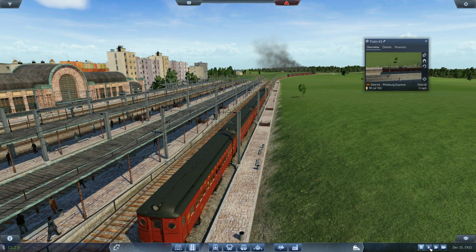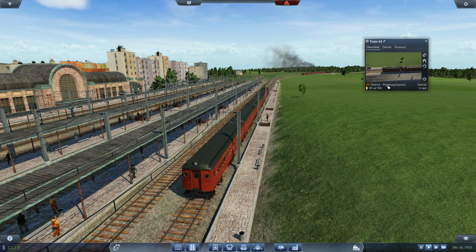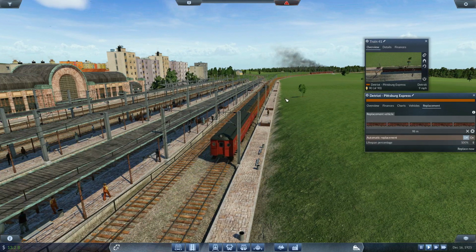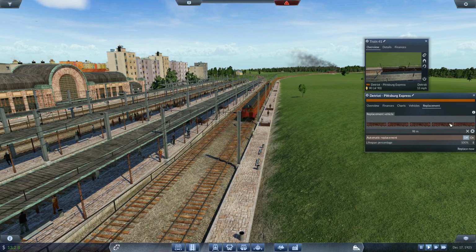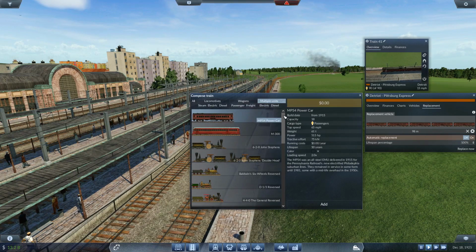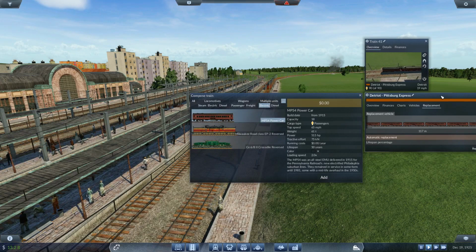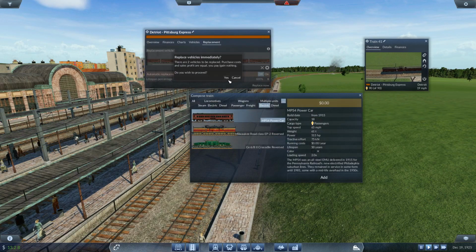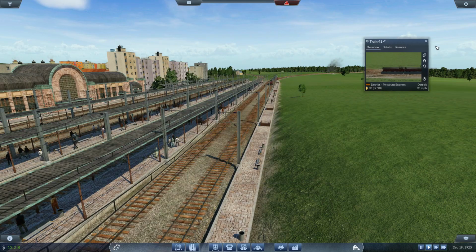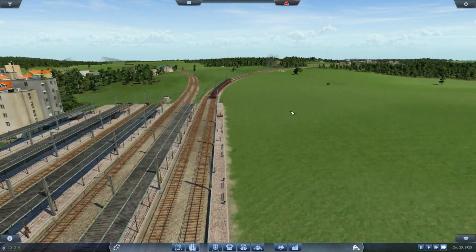Okay, so lots of people want to go from Pittsburgh to Detroit. Right, let's get a replacement. Now, all we're doing here is at the end. Let's go to buy vehicles. Multiple units. Let's go all electrics. One of these at the back. Now, it does sort of kind of fit, but we'll go to replace now. The power unit also carries passengers as well. That may bring the power rating up to mediocre. I want to just check this.